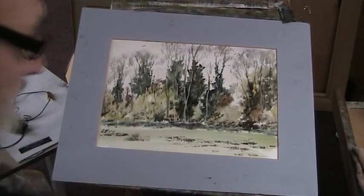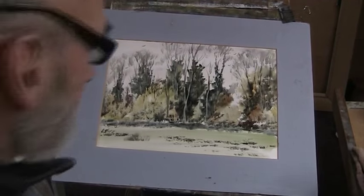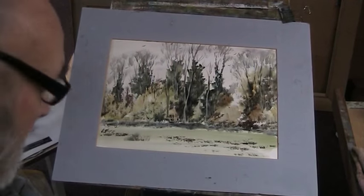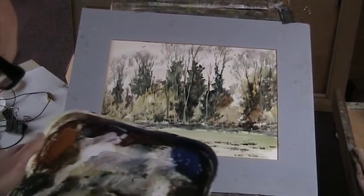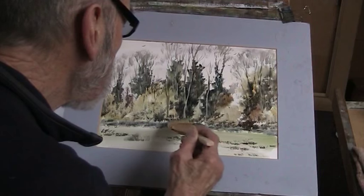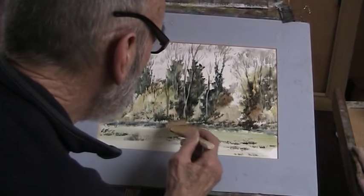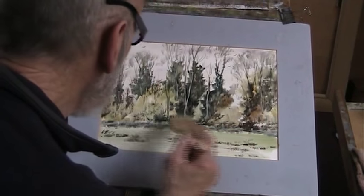Well, I'm just going to do a little bit on those at the base. They're just as if they're floating in midair there, and that's not really good. So let's put a bit of that in there, so they can actually come out of something.